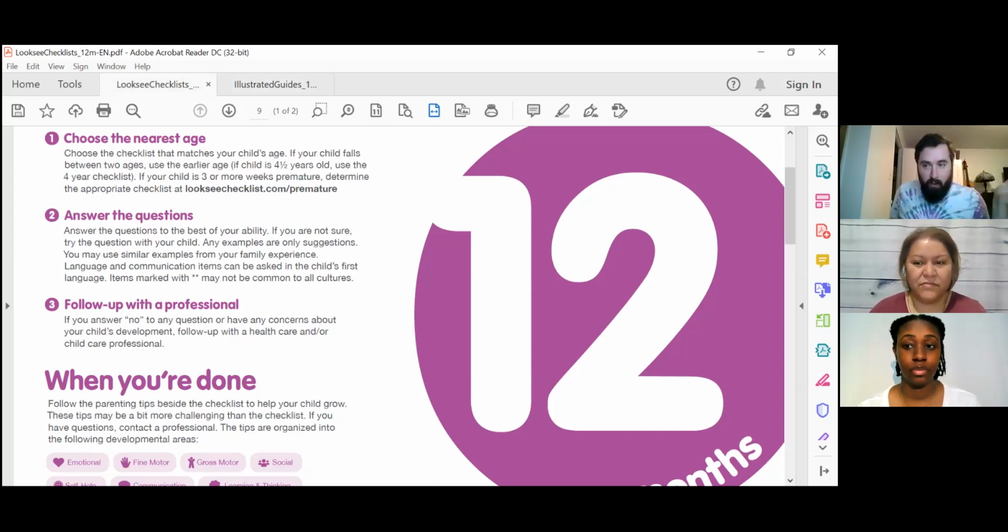When going through the checklist, you just have to answer the questions to the best of your abilities. If you're having trouble understanding the questions, feel free to reach out to one of us, a family support worker, or another professional in the field, and they can help you out with the questions. If you answer no to any of those questions, follow up with a professional, like a doctor or your pediatrician, and try to get some help and support.